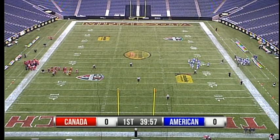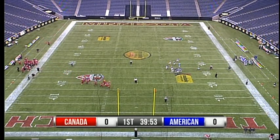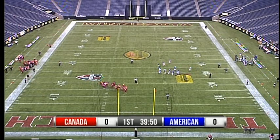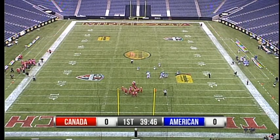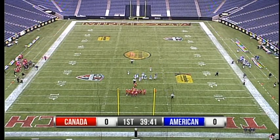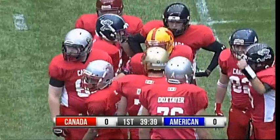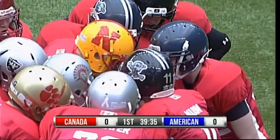Hello, everybody, and welcome to Reliant Stadium, the 2013 Offense-Defense All-American Bowl Can-Am Games. Canada versus America. Canadian team is in the red. USA team in the blue. I'm Jay Darnielle, now joined by my broadcast partner up here in the booth, Chase Hernandez.